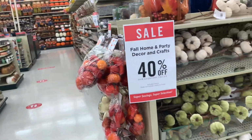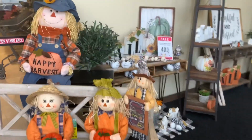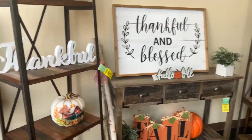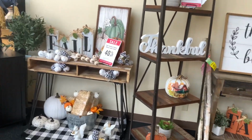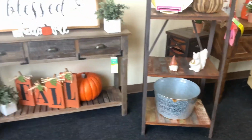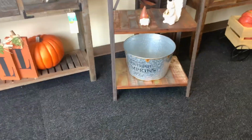Oh my gosh, I'll get closer right now for you guys. I don't really know if it's from last year or if it's new stuff, but look at all this. So freaking cute. Also, are you guys going to go with more neutral colors this year? Are you still going to have the classic orange and white? Look at this bucket, it's so cute.